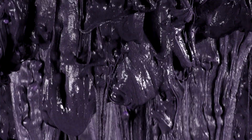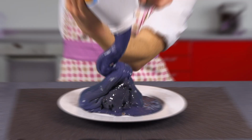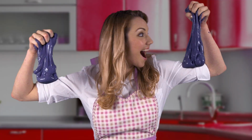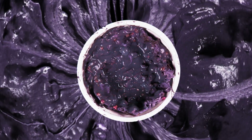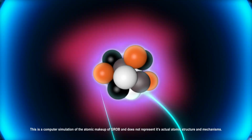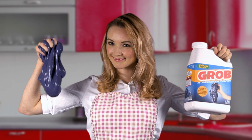Grab the grab-and-go superlicious mega-morphological food paste from Suckage Farms. The universe's number four sustenance resource just got a whole lot juicier with Platinum Slurp Plus, Nutri-Minerals, Power Booster Edge 20 million! Products, anatomically reconfigurable nanoclusters simulate a virtually unlimited number of foods and beverages in your mouth and straight into your stomach for maximum satisfaction with exemplary convenience.